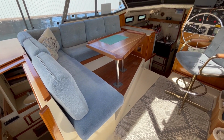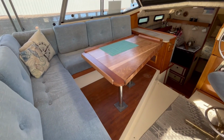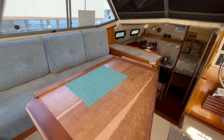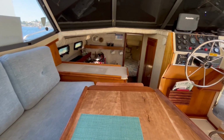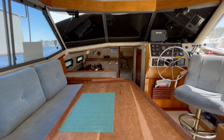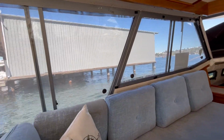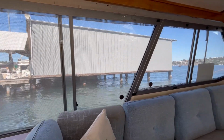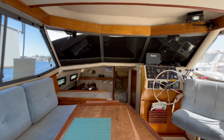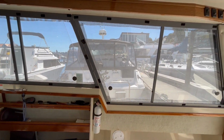Moving into the salon, you'll notice all the daylight and its beautiful bright work. It has a very nice interior, and to the port, there's a salon table. There's seating for 6, and the salon table does drop down to make an extra berth for 2 extra guests. To the starboard, you'll notice a matching captain's chair, very large paneled windows for viewing all around, taking in the sights, and being able to see all of the obstacles, navigational aids, and friends at the beach when you're captaining the vessel.